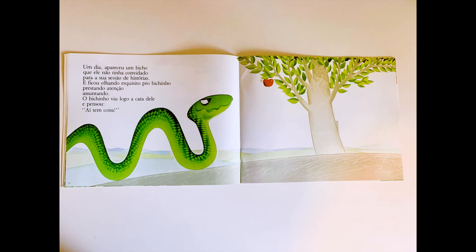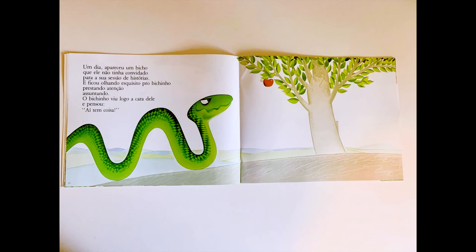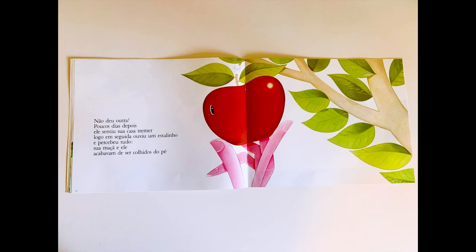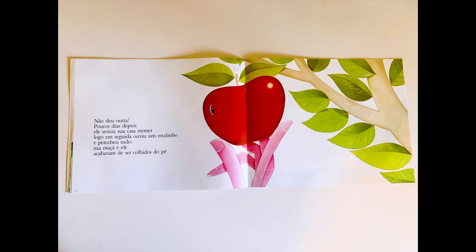Oh, now a snake is looking at the apple tree. In Portuguese, snake is serpente. What do you think the snake is thinking about? Huh, now there's a hand reaching up to the apple. In Portuguese, hand is mão. What do you think the hand is doing?